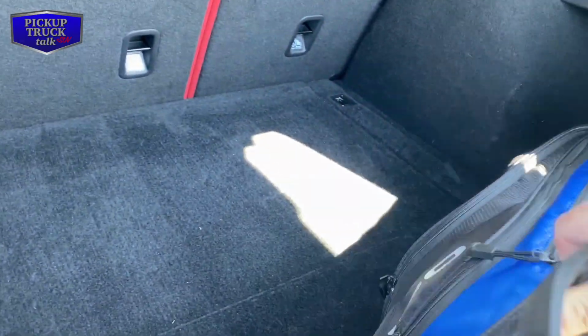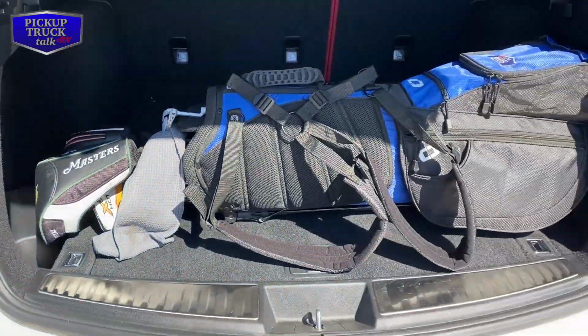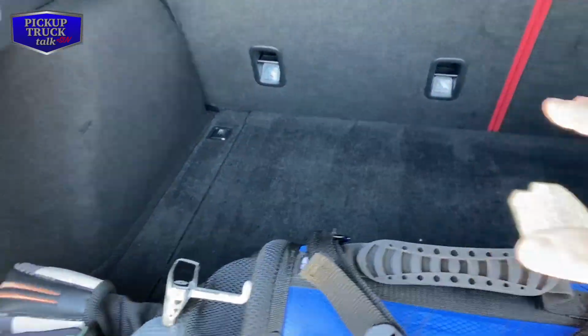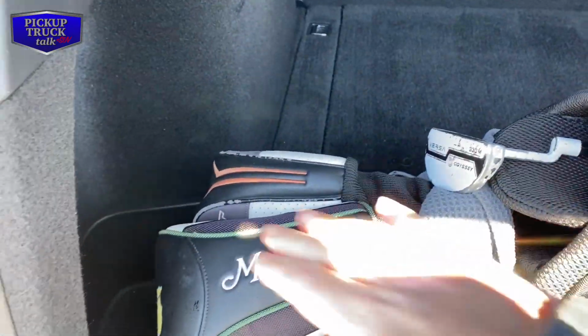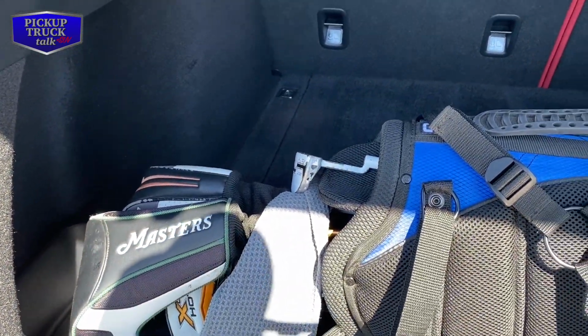Do it one-handed. But if you get that over there and you get it there, plenty of room for a set of golf clubs. You could probably do a couple sets with shoes and such, but that's probably as wide as you're going to need it for carrying a lot of stuff.